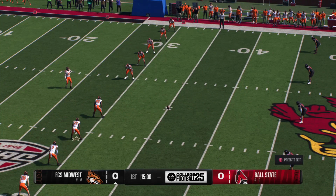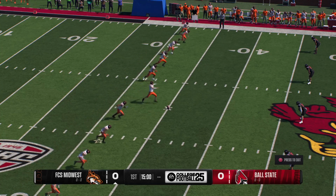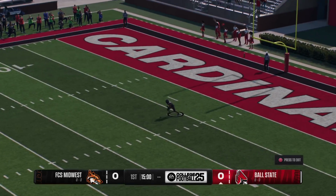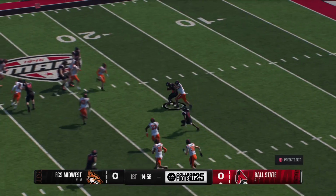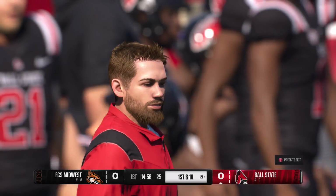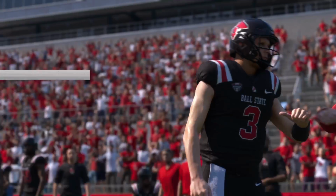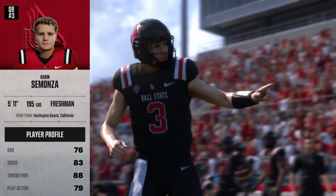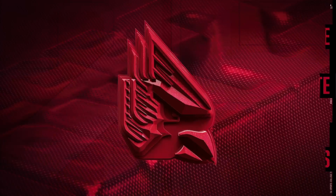The Coyotes will get us started with the opening kickoff. From inside the 10, here he comes. Not a lot of space to be found. Good hustle by the coverage team, and they stop him at the 21. So the Ball State Cardinals offense will take the first swing of the game.